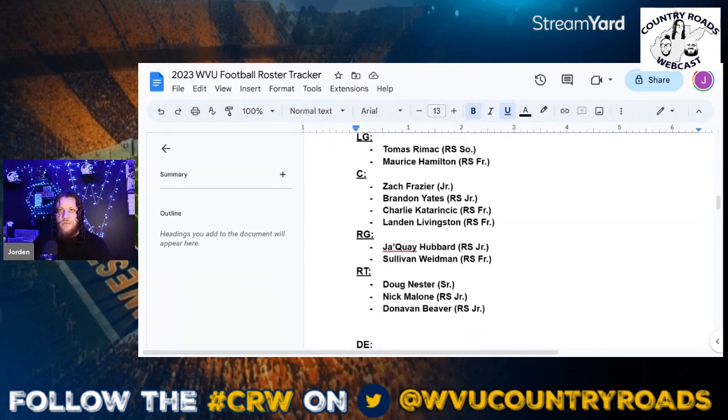We'll see how that goes, with the right guard and right tackle really being the ones that would change the most there. But throughout the spring, we know Zach Frazier's really not participating a ton. West Virginia doesn't want to risk an injury to him. We also saw Doug Nestor sit out in that spring scrimmage, so we actually saw Nick Malone start as the right tackle, so that's why he's been moved over to right tackle. With Zach Frazier out, Brandon Yates has been working as the team's center this spring.